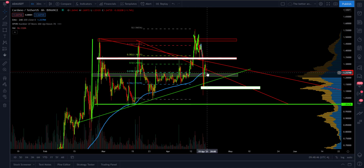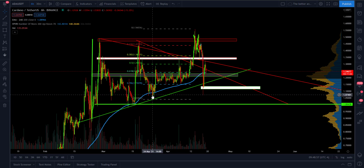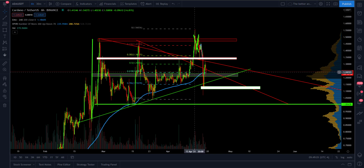So we actually have several support levels right below us here at about, I'd say, $1.21 to about $1.24. Lots of different support levels. We can draw a Fibonacci retracement from this bottom, this top. We have the 0.618 Fibonacci retracement right below us acting as support. We also have the 200 EMA on the 6 hour right below us acting as support as well. If we zoom in here to about $1.21, we can see that this is the VPVR point of control. This is where the most volume is traded.